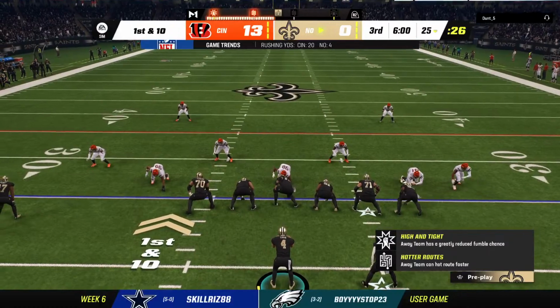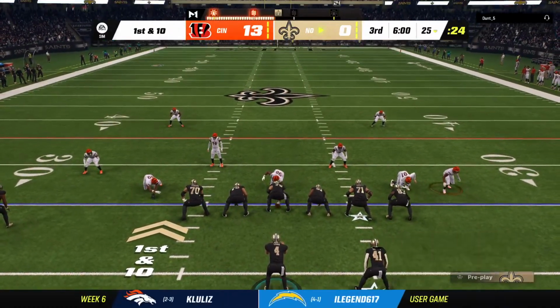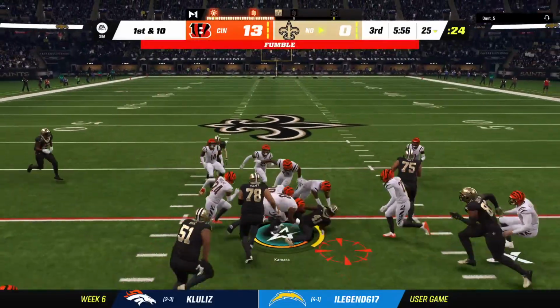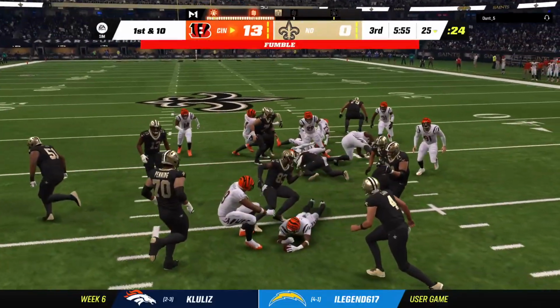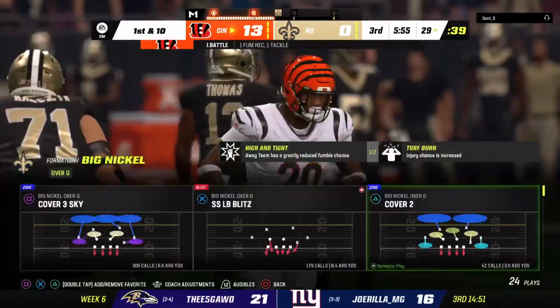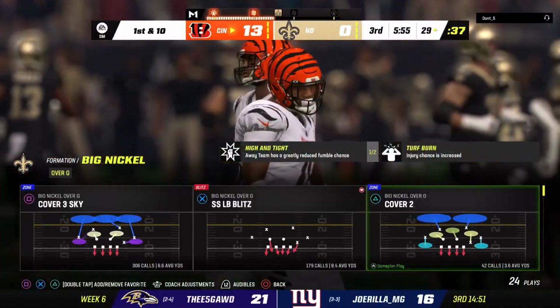Charles, it'll be interesting to see what adjustments this offense made in the locker room. Haven't really been able to get anything going offensively virtually. The ball is out. Kamara fumbled it. And the Bengals have recovered it. And they came out of the locker room trailing. Not a good way to start this second half with their first drive.